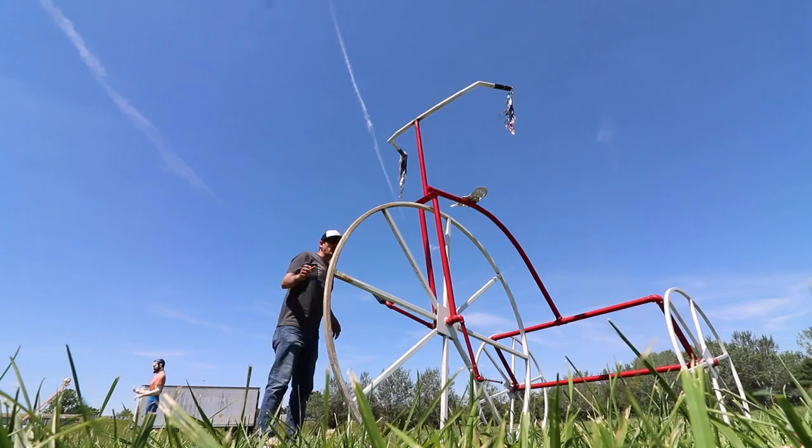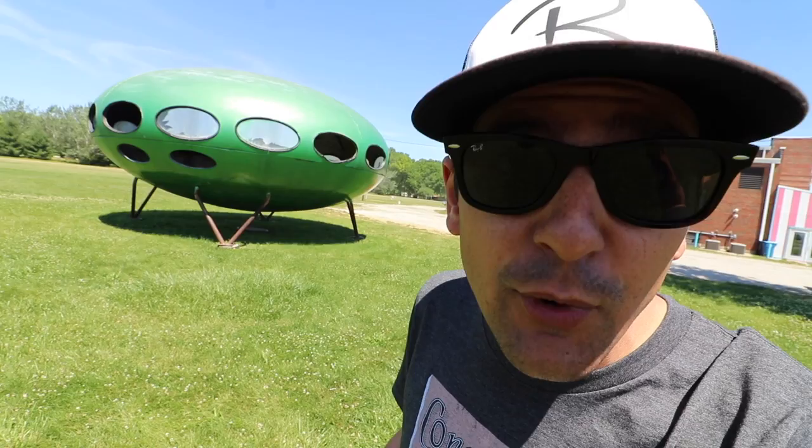Ladies and gentlemen, welcome back to a very unusual stop on Route 66. No, that's not a landing craft in front of us. Although it does look like little green men would feel right at home in here. This is a Futuro house, prefabricated futuristic homes built in the 60s that just never caught on. Apparently, not very many people wanted to live in these. I don't know why. Fewer than 100 of these were ever actually produced and sold.